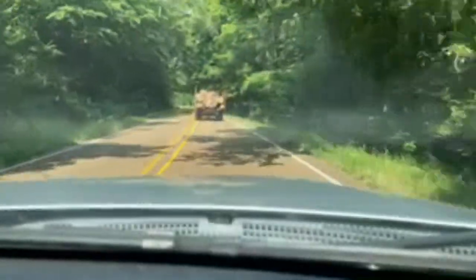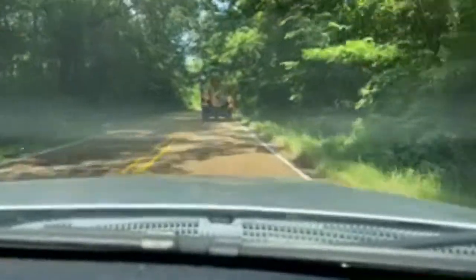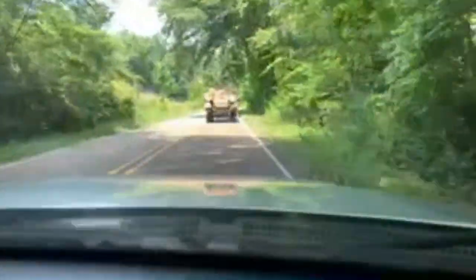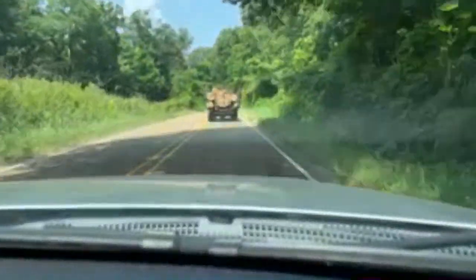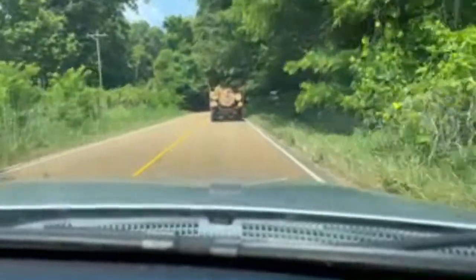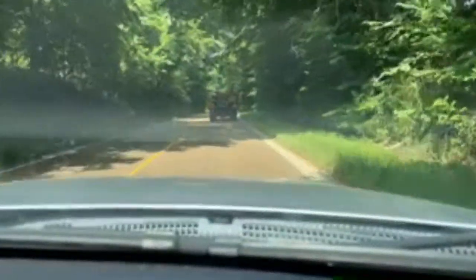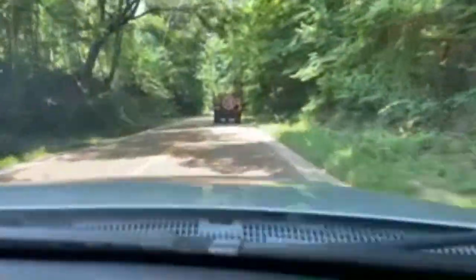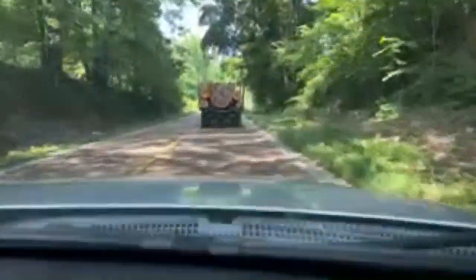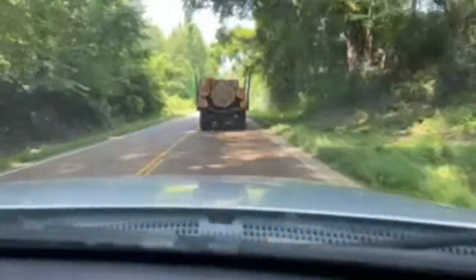We have never been to this battlefield or park before, so we really have no idea what we're going to see. You guys are going to experience it with us for the first time also. Hopefully we won't be disappointed. If we are, well, it was a beautiful drive down this road behind this log truck.